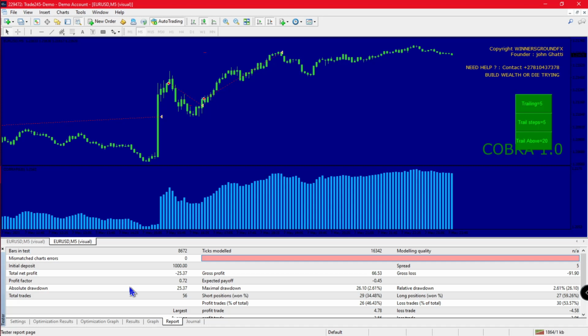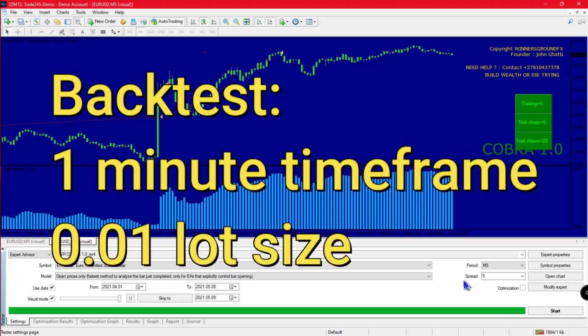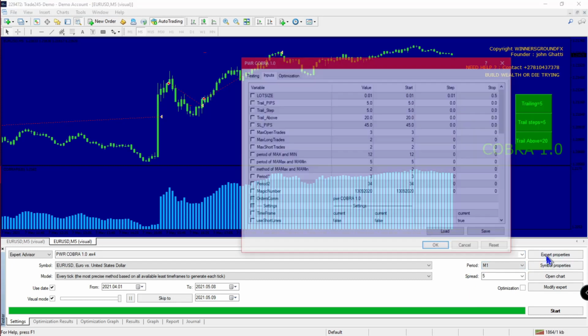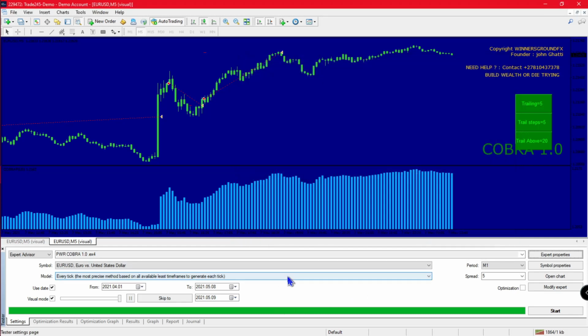And this might have just been because the video that John showed was only a demonstration. So I did need to do some backtesting for myself, and when I did backtest it, I found that the 1-minute time frame for most of the major pairs works better than the 5-minute time frame, and it must be backtested on every tick. So right now you can see that it's on the 1-minute time frame. All the settings are exactly the same like before, and it's now set to every tick.